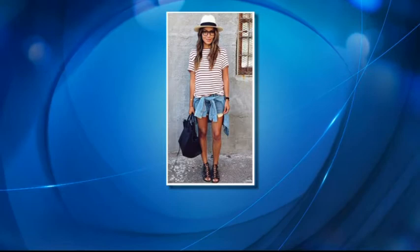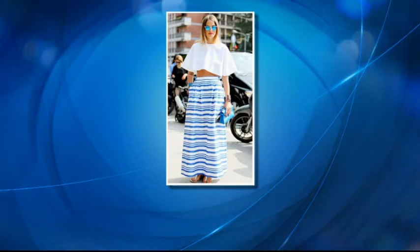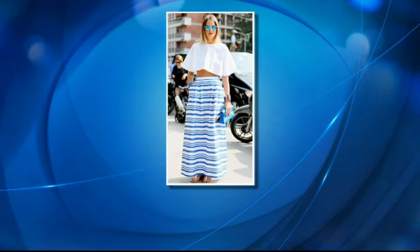Next up, into your 30s. I love this. Volume on volume. Thanks to the peekaboo, it's broken up. Usually people are scared of horizontal stripes and volume, right? This girl knows how to read the style tea leaves. She's also a size 2. Yeah, she's teeny tiny and tall. But I love this look, and I love that she hasn't felt the need to go with a heel here. I'd also do this with a sneaker.